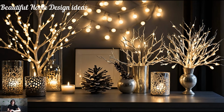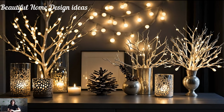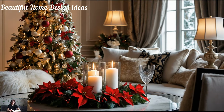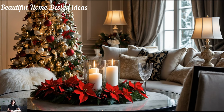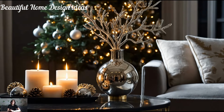Christmas is around the corner, and there's no better time to start planning how to bring that holiday magic into your home. Whether you're someone who loves the classic red and green theme or you're looking to experiment with modern chic trends, 2024 offers a fresh mix of festive inspiration that will bring out the spirit of the season.